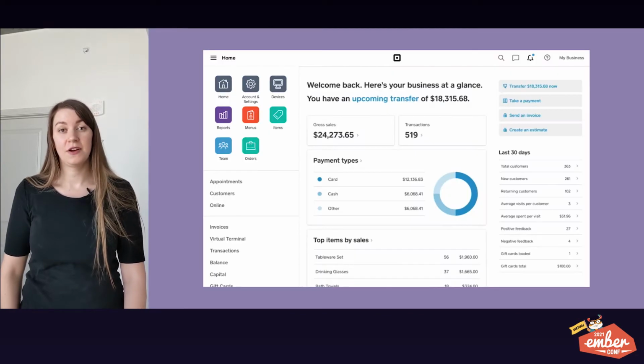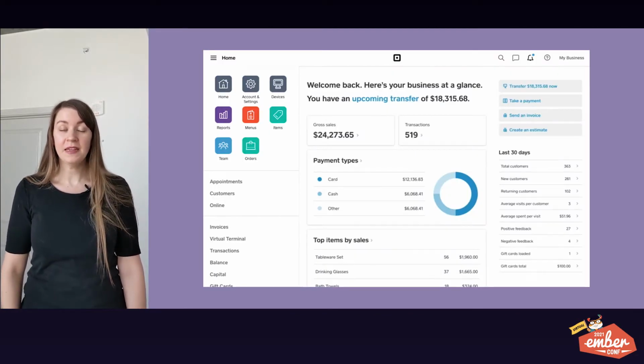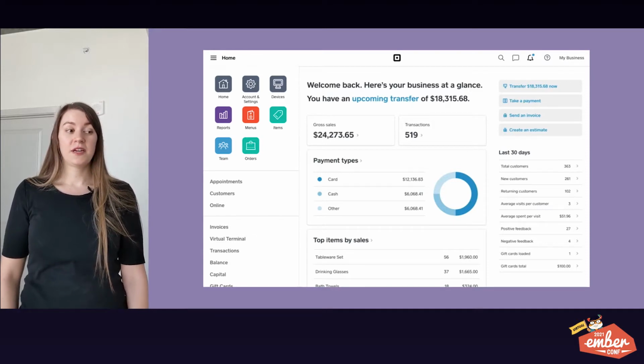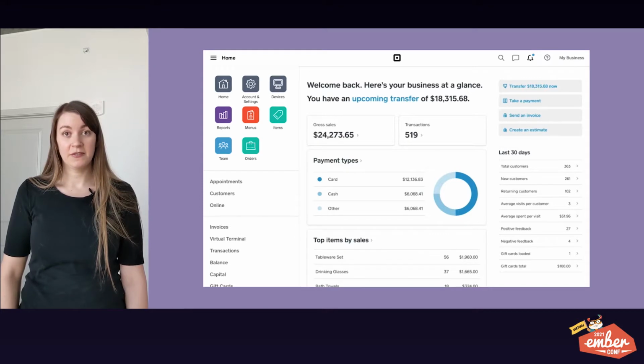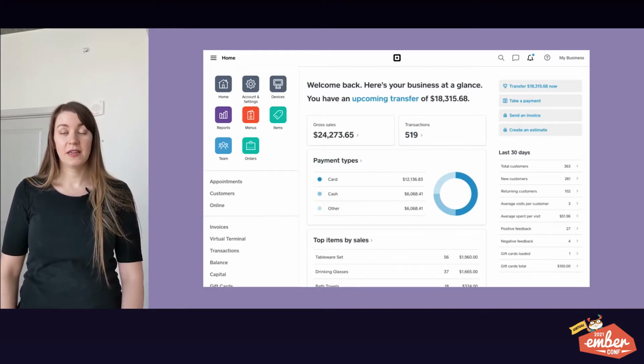And that software is called Dashboard. And this is what Dashboard looks like. Merchants use Dashboard to keep track of their business. They can see their payment activity, they can send invoices, and they can run payroll. Dashboard is the home base for Square sellers, and Dashboard is an Ember monolith.